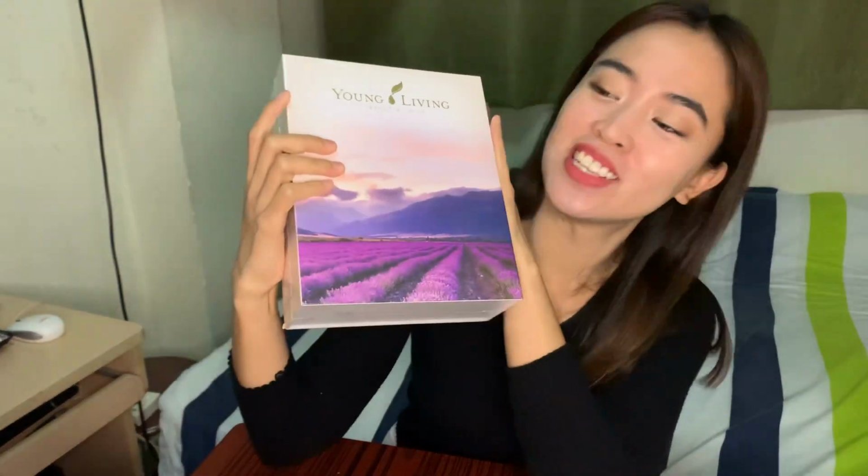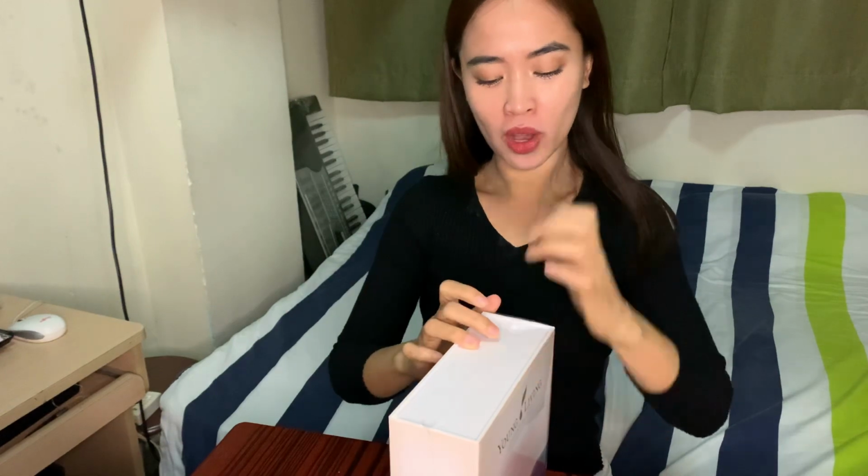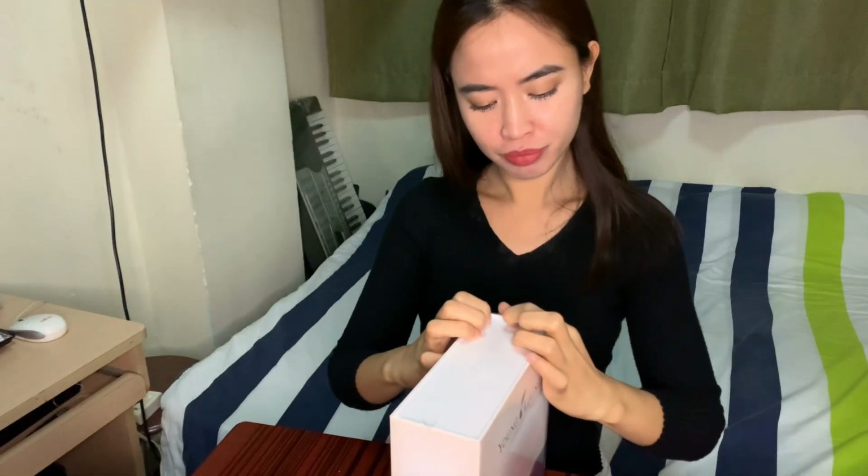Let's move on with the essential oils. I'm so kilig, because ever since my sister died seven years ago, my family and I have been very vigilant about our health. It was a wake-up call that health is wealth, and that prevention is better than cure. That's true. So now, if I hear of healthy products, I go for it.